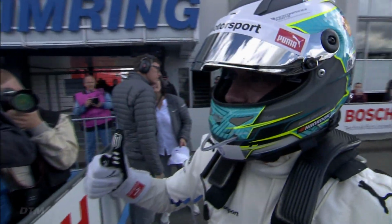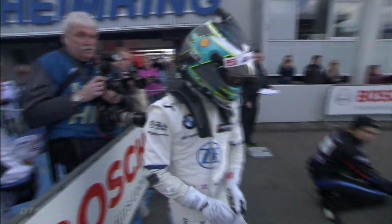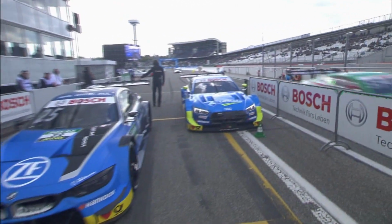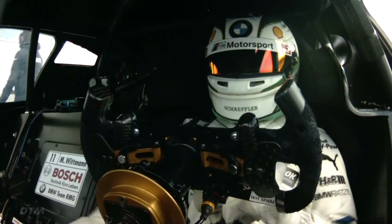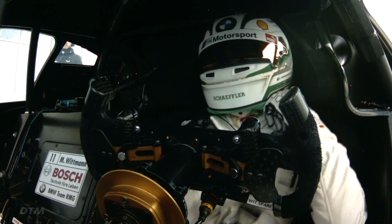So big thumbs up then from Philipp Eng. Where did that lap come from? Full 4/10ths quicker than Marco Wittmann. There is the car of Robin Freins, third fastest, a 1:29.712. In the end, the top 10 cars were all in the 29s, with the exception of the quickest, who was in the 28s, and then everyone else in the 30s.